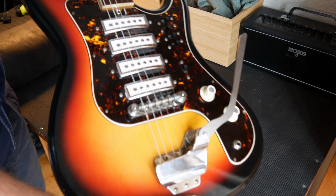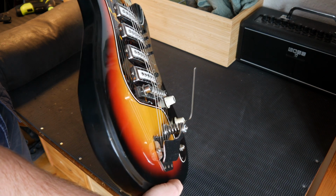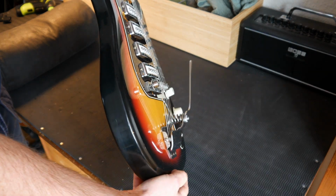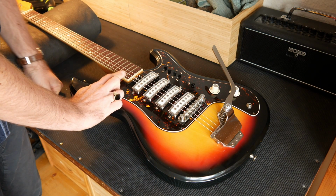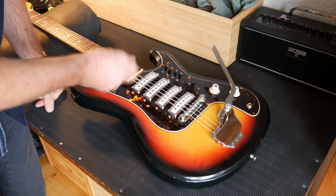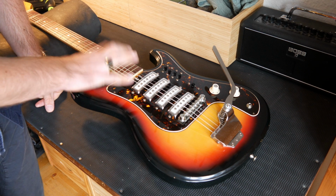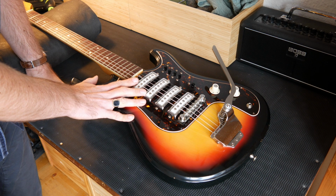We have a string action of about 1.5, 1.8 millimeters on the high E string and a little bit elevated string action on the low E string, which a lot of people who hammer away chords on a guitar like this need, because otherwise the guitar will buzz. You can always dial it down, there's enough leg room to dial it down.